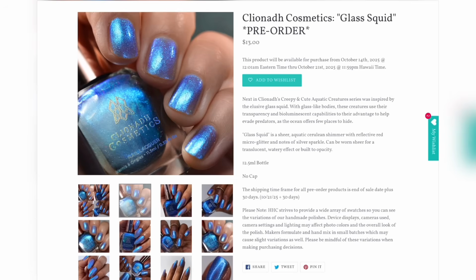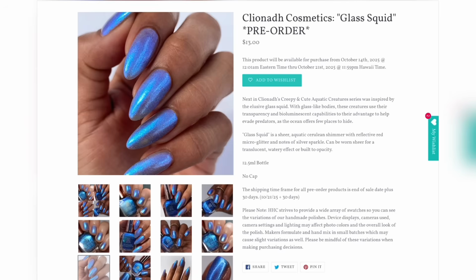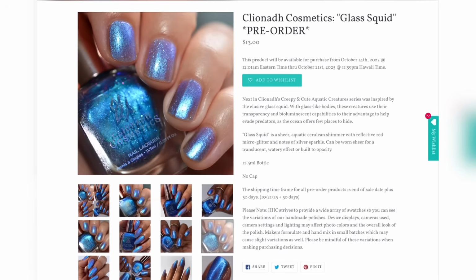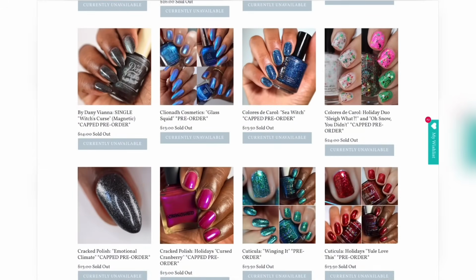Oh man, I really, really like this one. It's definitely giving familiar vibes though. It seems simple enough. Like we've seen this sort of combination or shimmery base before, but it's just so pretty. Oh, I could just keep looking at this for hours, but I won't.